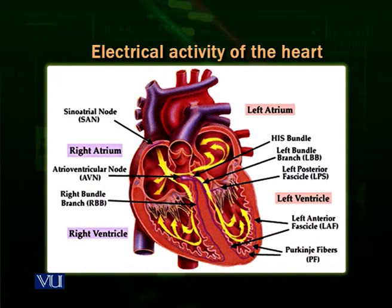Now, I will simply repeat the whole process. The right atrium is filled by the inferior and superior vena cava, and the left atrium is filled by the blood coming through the pulmonary vein from the lungs. In the right atrium, there is deoxygenated blood. In the left atrium, there is oxygenated blood. And then both atria contract at the same time. The atrioventricular AV valves are open, and blood goes to the ventricles.